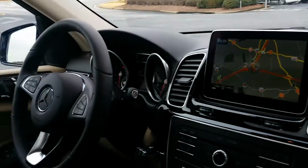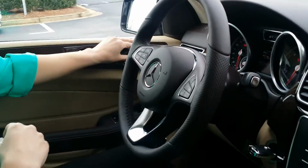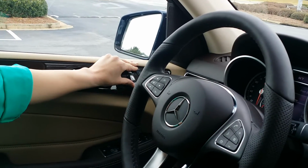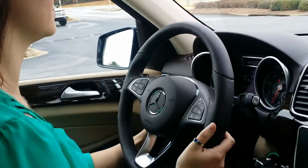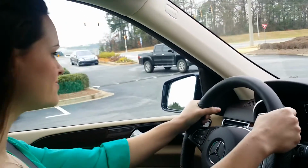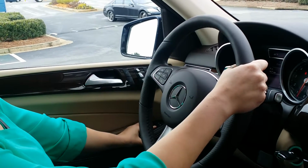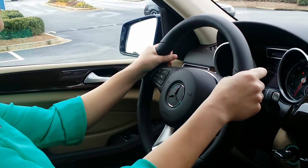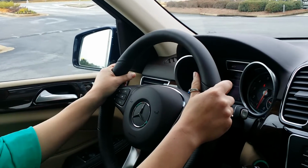All right, so step one on our test drive is getting situated. Seat belts on. Let's adjust our seats. Don't forget mirrors, headrest, steering wheel. This is Amara, my test driver today. She is familiar with Mercedes-Benz already, so doesn't need a ton of instruction. All right, comfortable? Yes. Then let's hit the road.